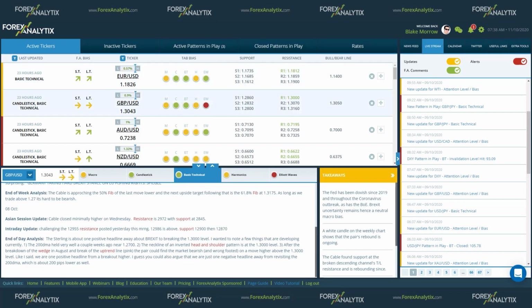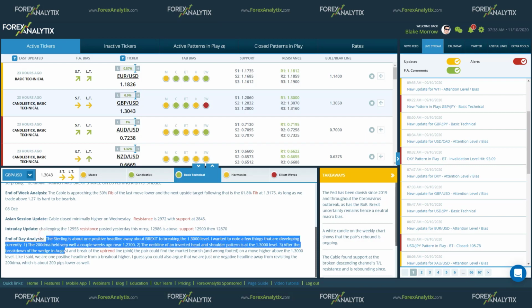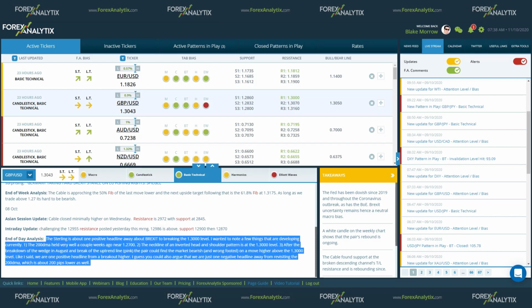Every day on the pair, you might go, here's your end of day analysis, and read that, because that'll give you an idea of what I'm thinking. Okay. And I think that'll give you a certain perspective.